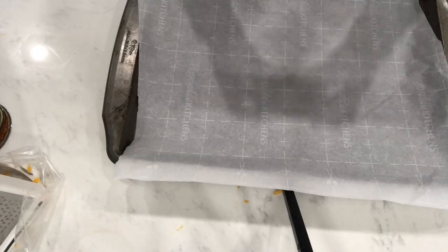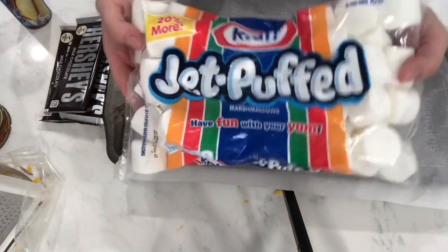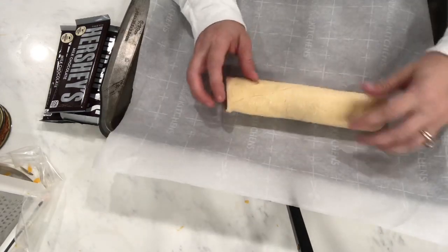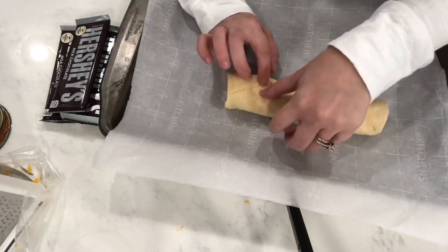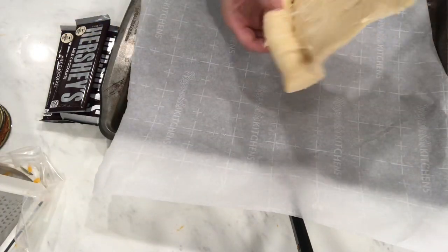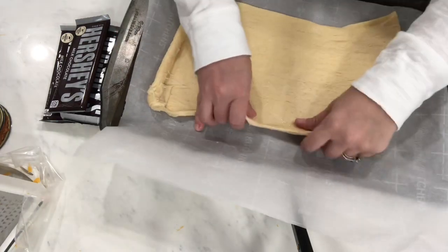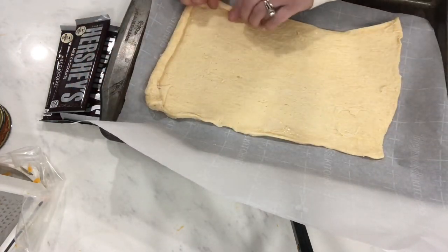And then finally, dessert. I did some s'mores bars. You just need 1 crescent roll sheet, not the crescent rolls. This is just the 1 large sheet. You're going to need some Hershey bars. I used 4 bars, the large bars. And then also 1 big package of the larger marshmallows.